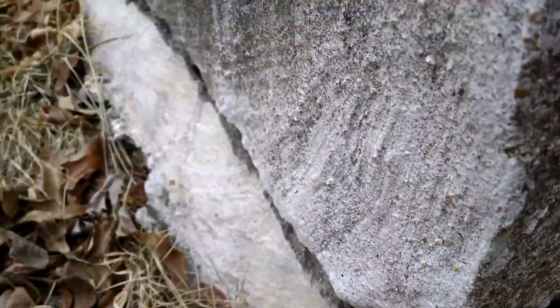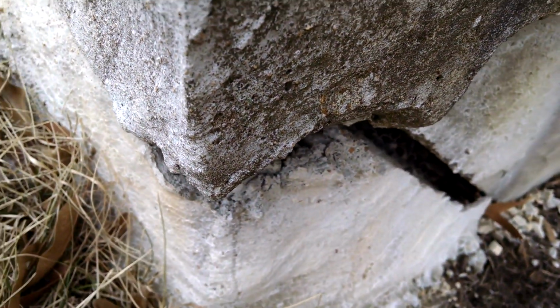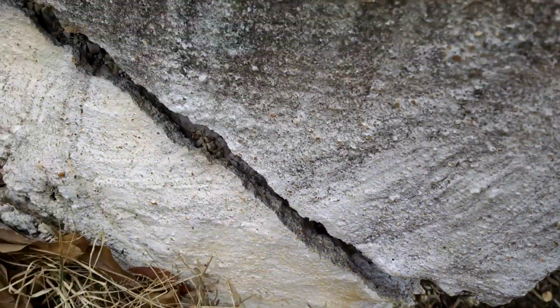And then what has happened here is that they poured this, but these are two different mixes. You can see that this is a different mix because they put this here. You can see it wiped on here. They've just taken some extra concrete and shoved it up underneath here. And of course, there's not enough concrete in this.